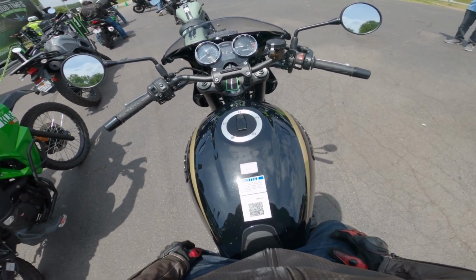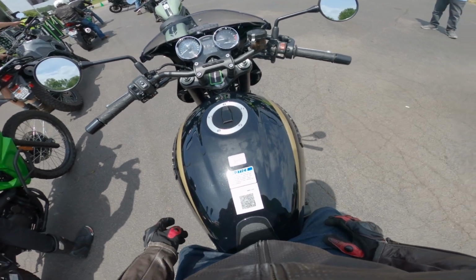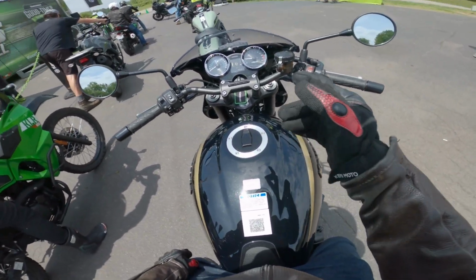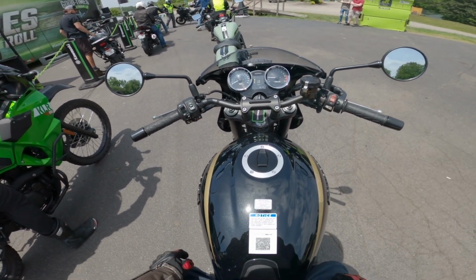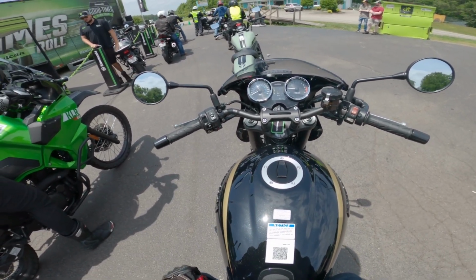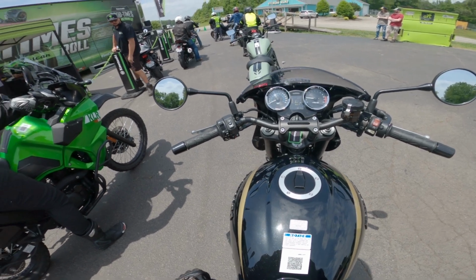Getting ready to demo a 2023 Kawasaki Z900RS Cafe style. And we just went over a quick briefing. This is a group ride, the first group ride I did in a demo ride.